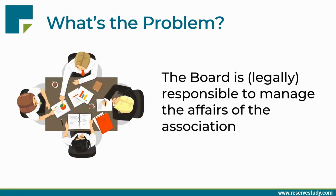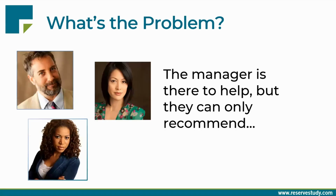So what we have here is a situation where the board is legally responsible as the officers to manage the affairs of the association on behalf of all the other owners. And so that's their role. The manager is there to help, but they don't have the power. They're there to assist, coach, comfort, console sometimes, advise, but they're in the role of someone who's recommending.